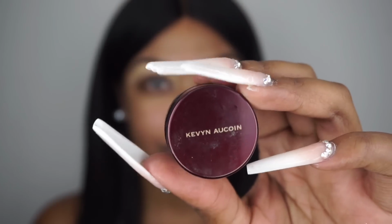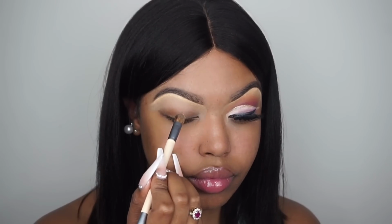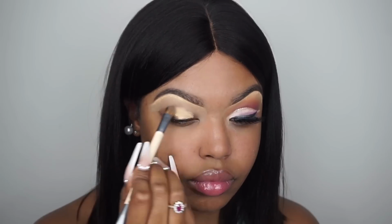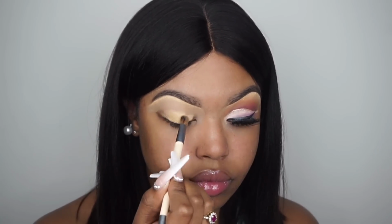Moving on to makeup. So for my eyeshadow base, I'm using the Kevyn Aucoin concealer, and I'm using that as my eyeshadow base. So once I throw on all those colorful eyeshadows, they will just pop.